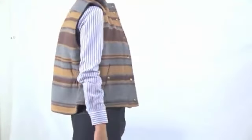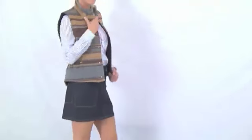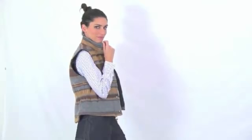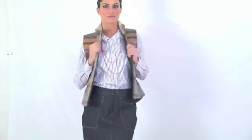Tell us about this piece and the beautiful colors. The stripes are really nice. Yeah, in my mind I call it the desert stripe. It's just a mix of very subtle, tonal. It's pretty heavyweight wool. Really great broad stripes, and I just really wanted this. I'm starting to do outerwear.